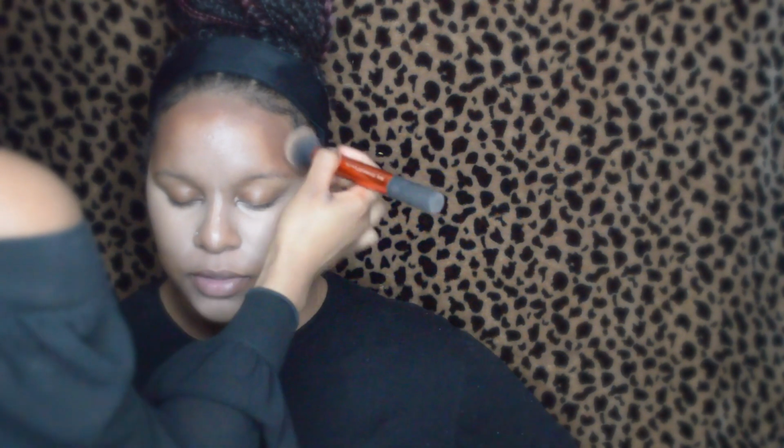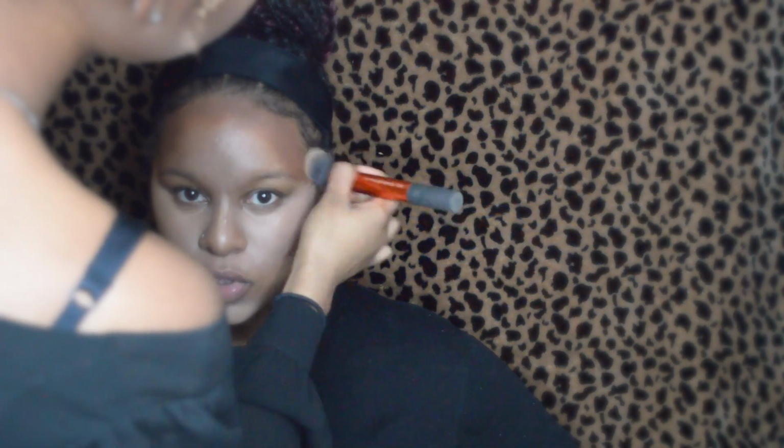I'm always so scared to do the contouring on my forehead because I have a huge forehead, so I think it's always noticeable. So I really don't go in on the forehead, so I'm curious to see how it'll look.